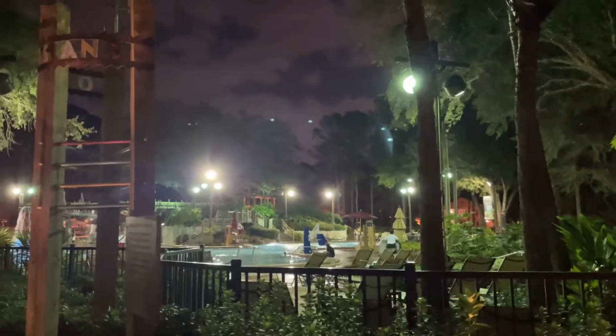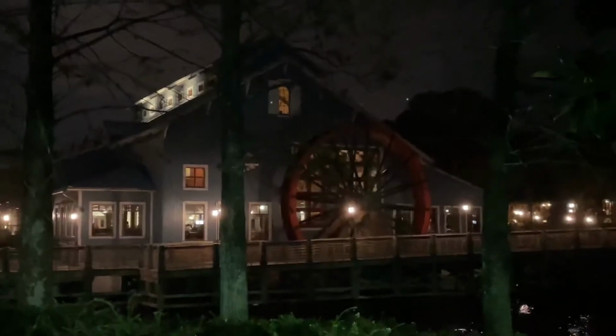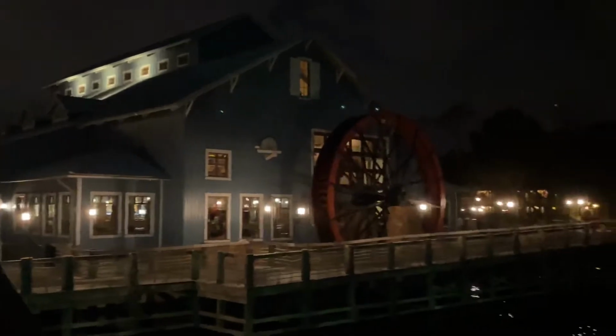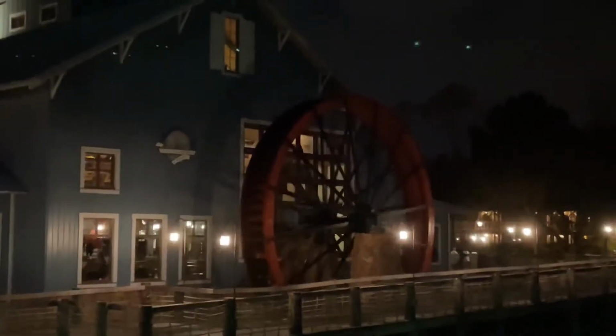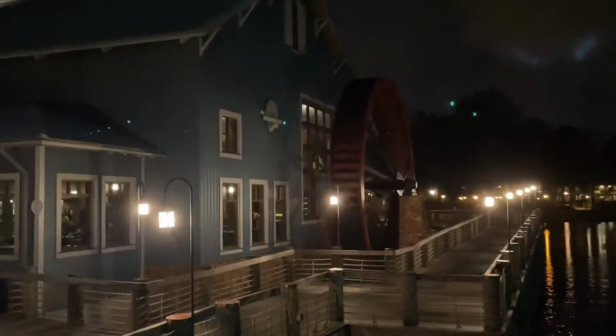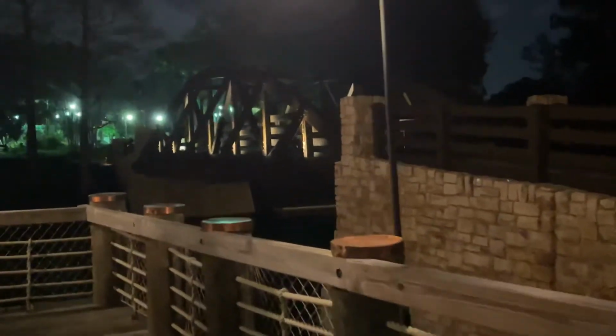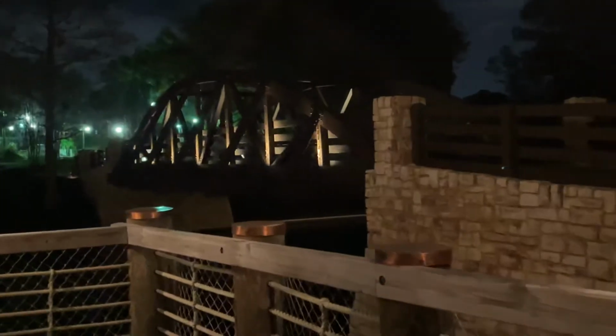And here's that pool area for Riverside. Not gonna film too much because there are people in there. This bridge crosses over to your food area, the shops, and check out the wheel. I love that, it's so beautiful. Here's that view of the bridge that crosses over into the food areas.